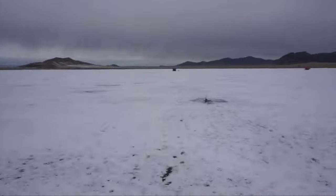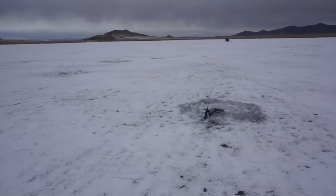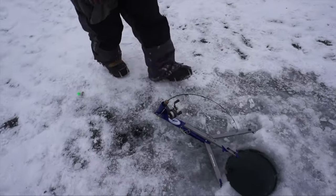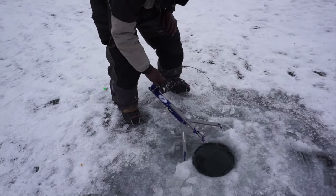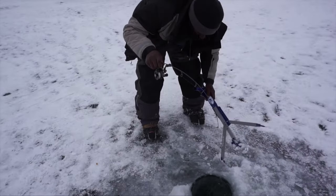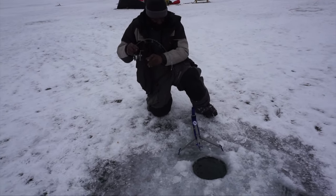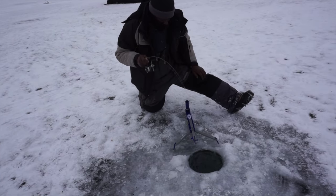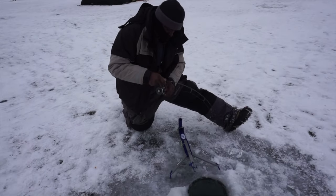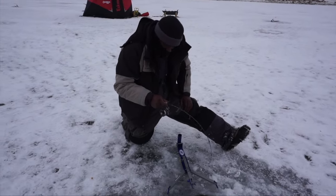Andre's got a fish. Some live action right here. Probably a giant. Oh, there he is. All right, baby. Let's see what you got, Andre. Probably a giant. Tiny? Does he have some weight on him? Just the average size we've been catching.